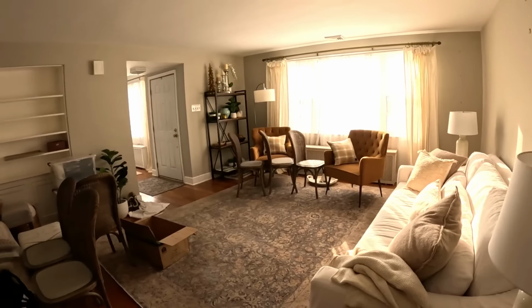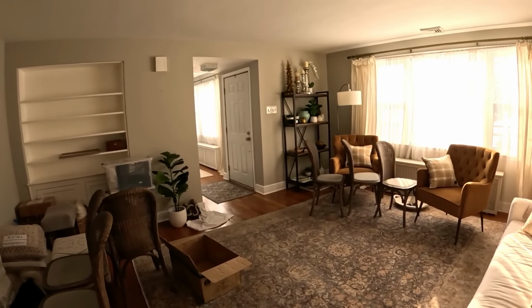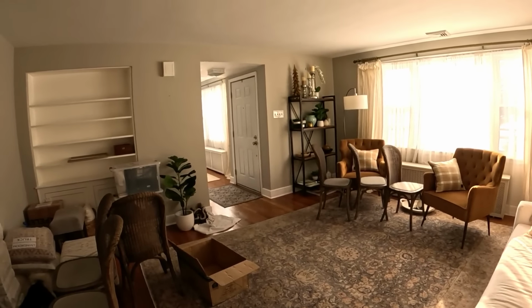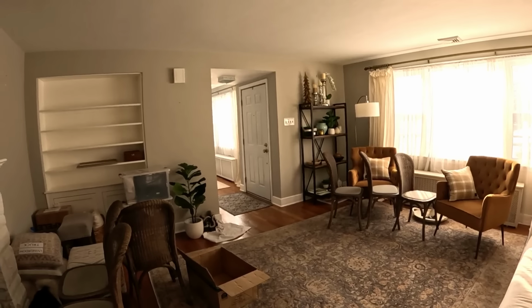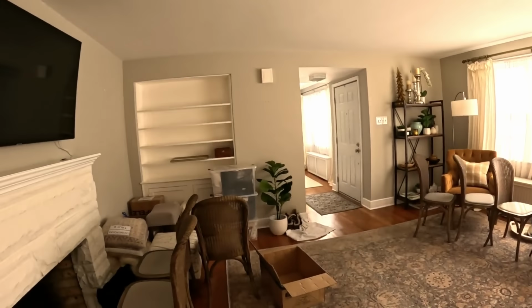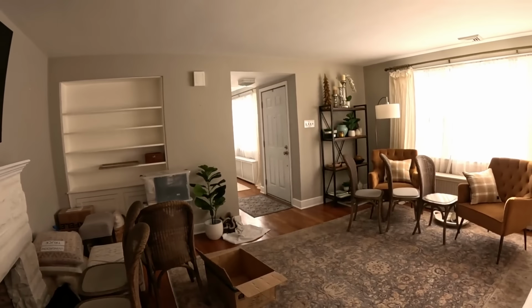All right, so this is the living room. This is what it's looking like. I did bring a very large car full of my personal artwork. Most of it was mine. I think it was all mine from before I met Roger. A lot of the artwork from the walls, pottery, things that I've collected.